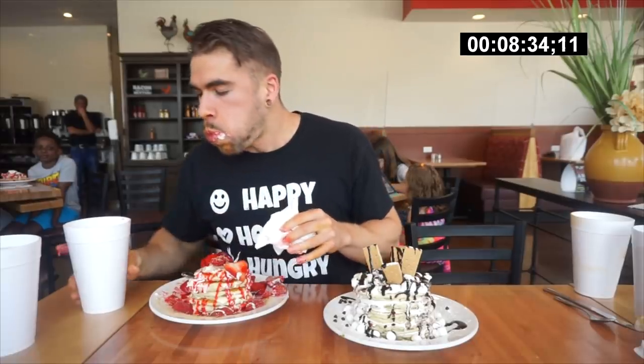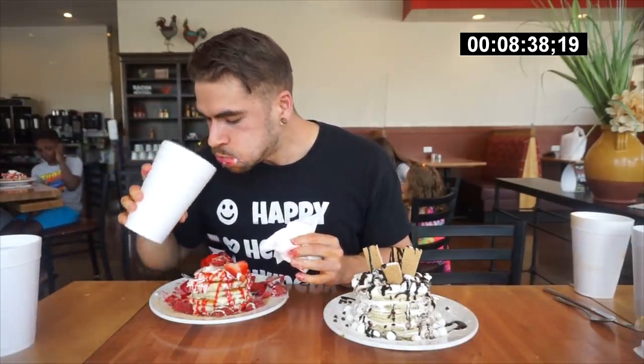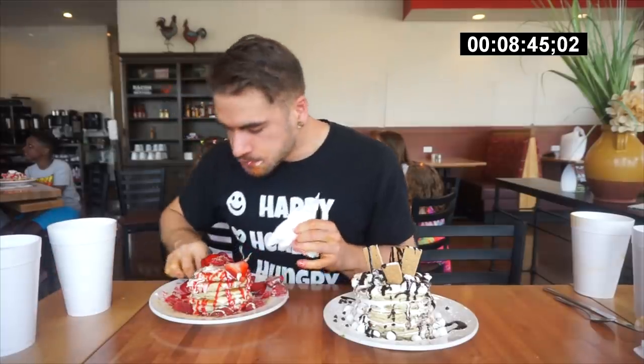And the strawberry shortcake pancakes had the strawberries, strawberry syrup. It had a lovely cream cheese filling, frosting in between it. And I will say they were absolutely delectable. I was really enjoying the flavor of these pancakes.